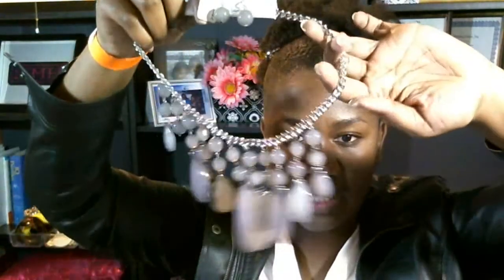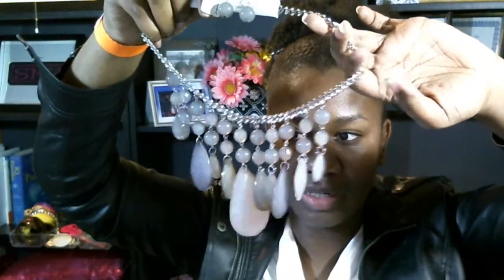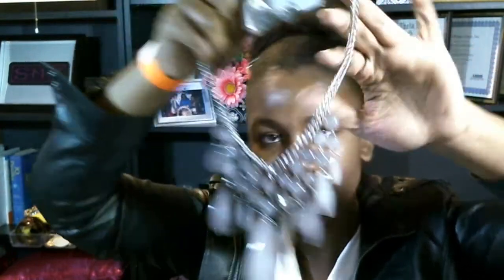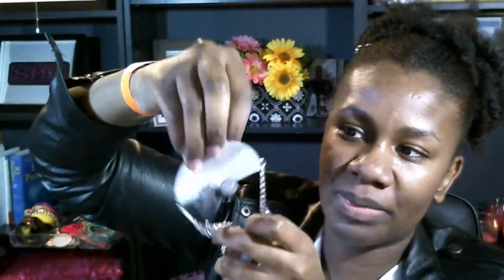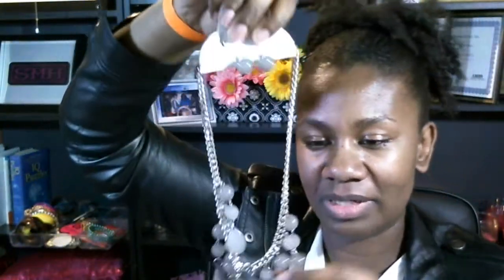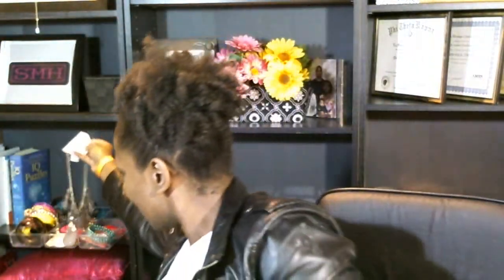I stopped by Glam Jewelry and Accessories, and I got this necklace, which I adore. I thought it was gorgeous. Everything in their jewelry is $20 or less. So that was great. This was only $14. Oh, and it came with earrings. I didn't even notice that until just now. I won't be able to wear them, but it came with earrings. But I really liked the necklace, especially for $14.